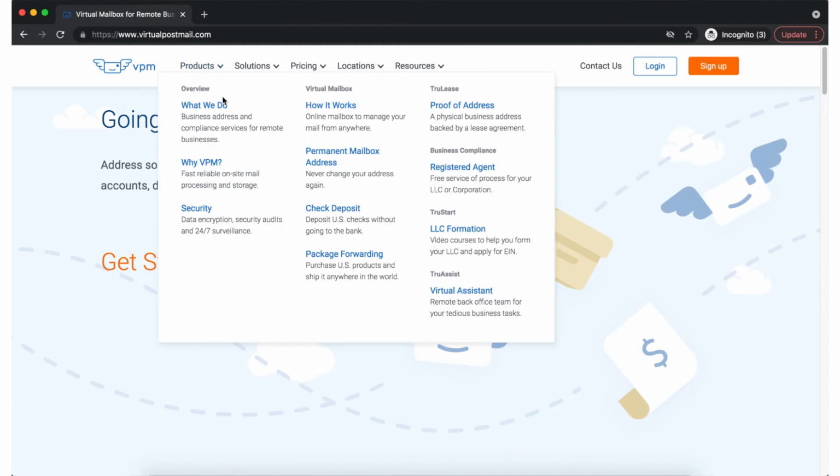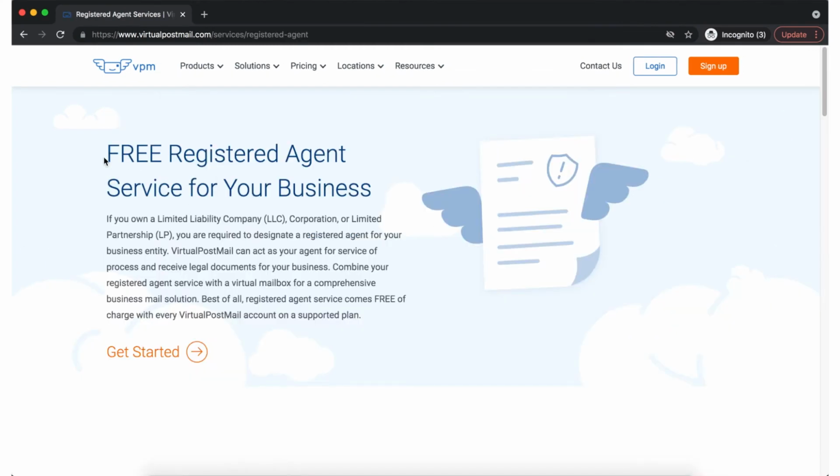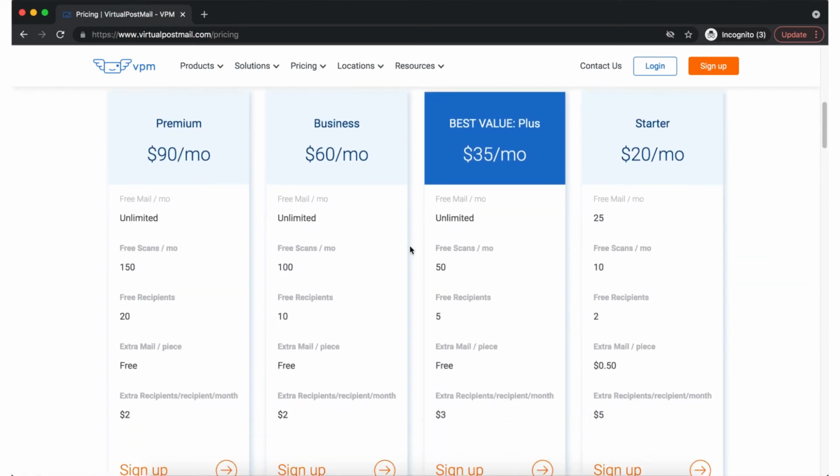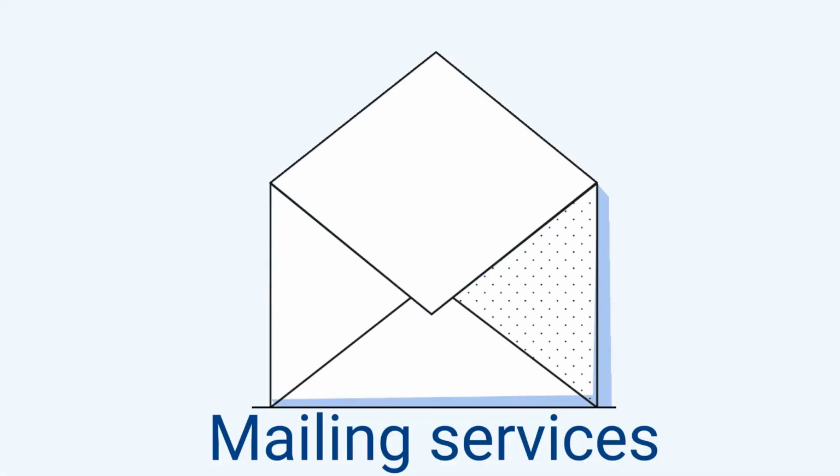Now for the pros of using a VPN virtual mailbox is you'll get free registered agent services as long as you have a business address. This can save you over $100 a year compared to formation services that can charge over $300 plus. You'll also get access to mailing services. Since formation services only accept registered mail, you'll have to get a separate mailing address.